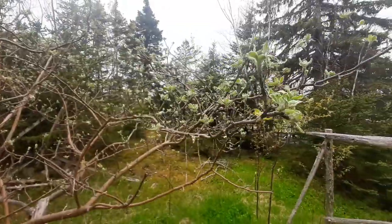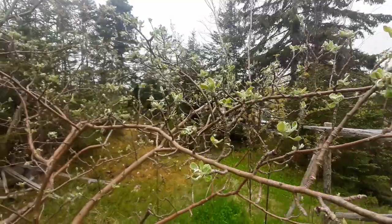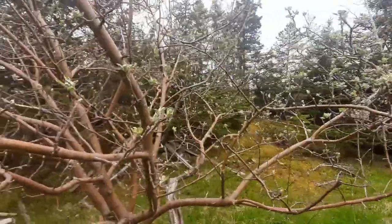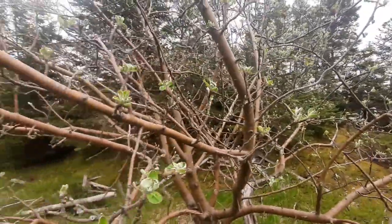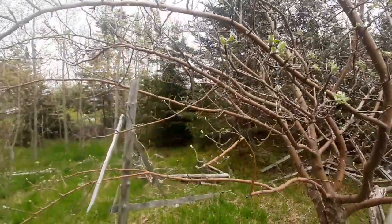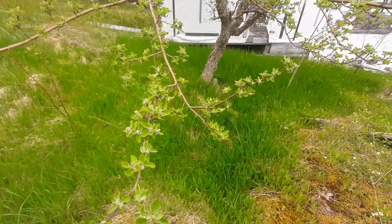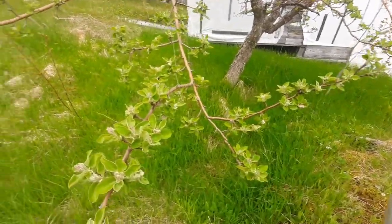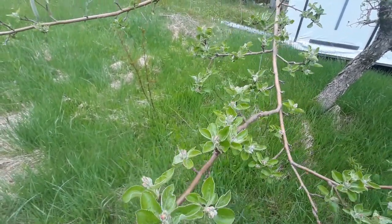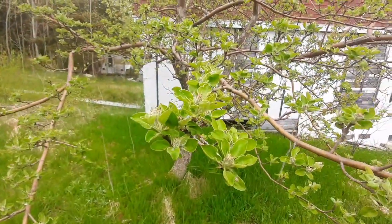Now this is the apple up on the cliff, and as you can see, it's further along than the one down by the hen house. Interesting, eh? And the Ida Red, even more so. See the pink? It looks like it's going to be loaded in flowers. And remember, last year there wasn't a blossom.